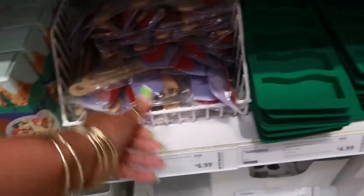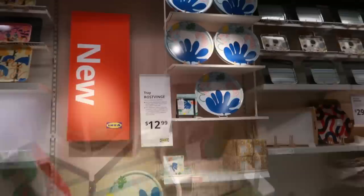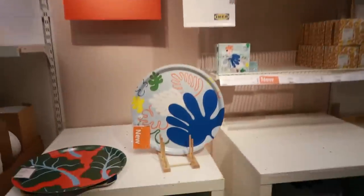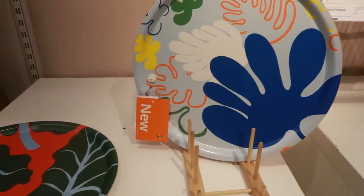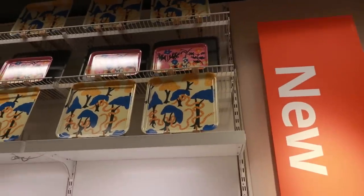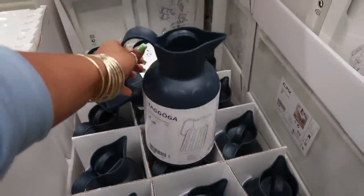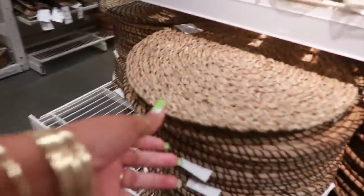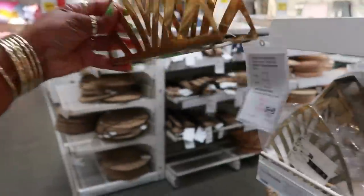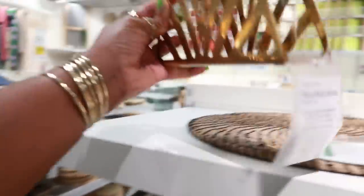So, like I said, we're just going to kind of roam around and look. I was going super fast, trying to hit everywhere. I wasn't able to, but I'm going to see as much as I can. These plates were new. I thought they were pretty nice. You had those up there at the top. This little water pitcher or carafe or whatever you want to use it for. They have some placemats right here. The little napkin holder, I like that. I don't know if I just liked it because it was gold. I think I like the shape, but it was $12.